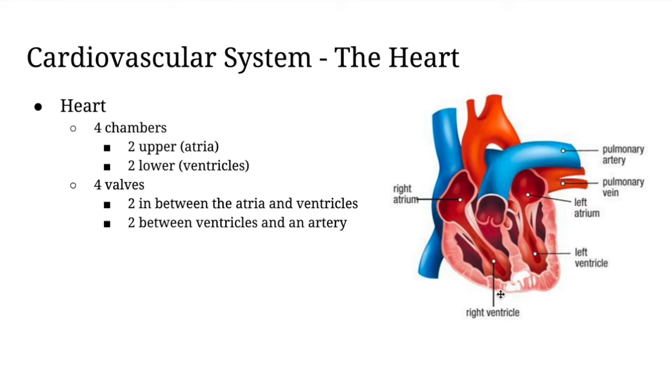Your heart also has 4 valves. Valves help to control the pathway that blood flows and keeps blood from flowing backwards. You have one in between each atria and ventricle. So you have a valve right here between the right atrium and the right ventricle. That's called the tricuspid valve. And you have another valve between the left atrium and the left ventricle, and that's called the bicuspid valve.